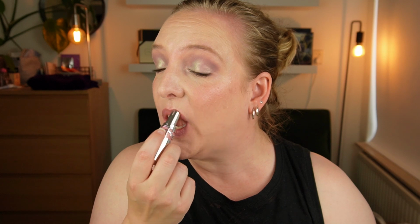So going on, this is a very smooth formula. This is really nice if you struggle with lipsticks pulling into the lines of your lips. If you want something that makes it look super smooth, then this is that. It has a very balmy texture. I think you can build this up in pigment, but I also feel that this formula is creamy enough that if you build it up too much, it could slip and slide around.